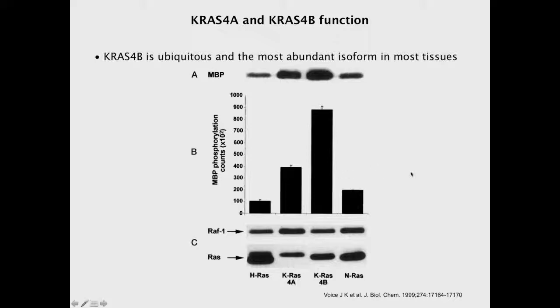So this represented the state of the art about 10 years ago. What we'd like to do now is to be able to ask that question in more detail.